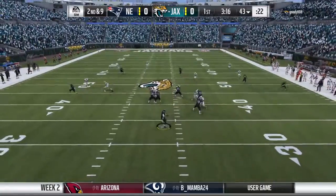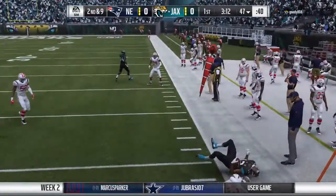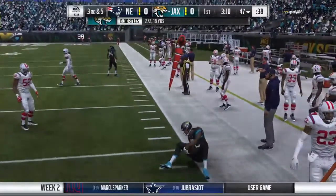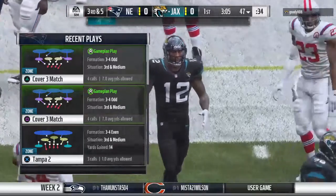On second down, here's Bortles. He'll get this over to Westbrook. It's complete. And he'll go down right around the 47 this time. 4 yards on the completion, and it sets up a third down.